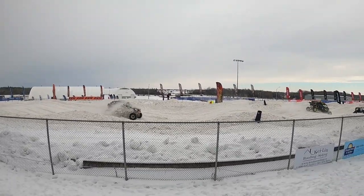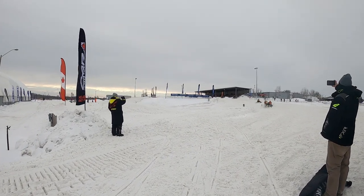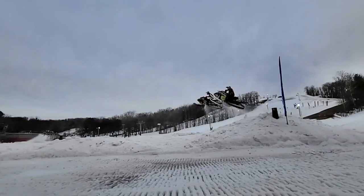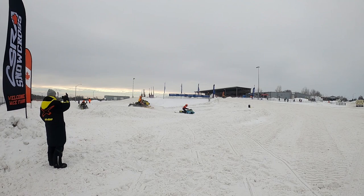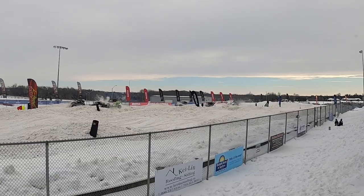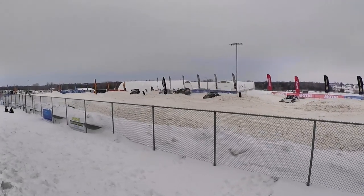Let's go, Dad. Come on, Dad. Let's go. Is this Cam's group? I think it is. Yeah, it is. There it is right there. Atta boy. Second heat, they're going to reverse the order, and I should get to start first, so we'll see how she goes, right?